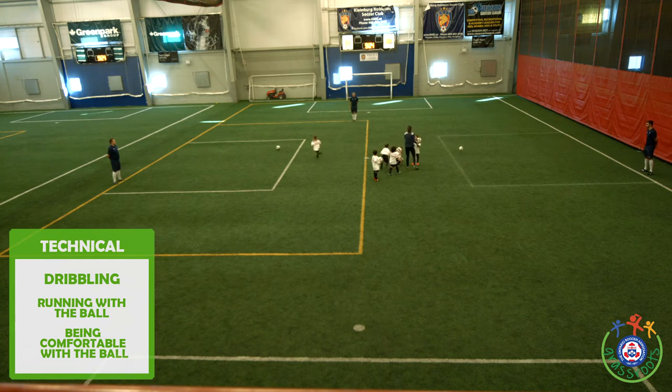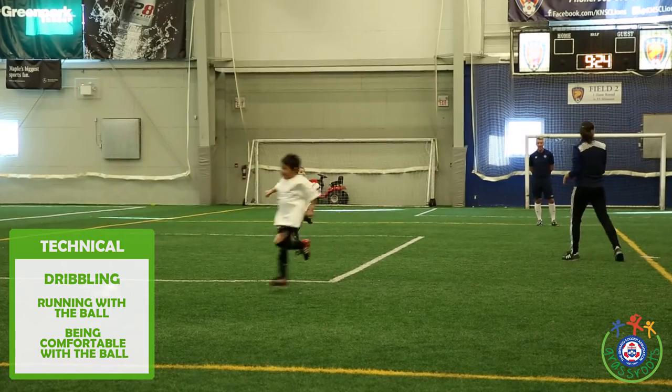Outcomes in the technical corner include dribbling, running with the ball, and being comfortable with the ball.